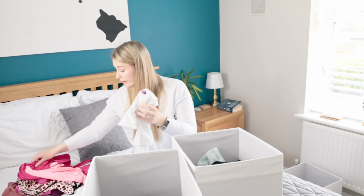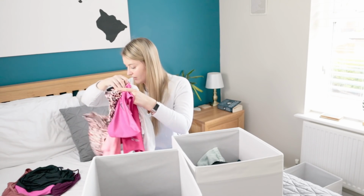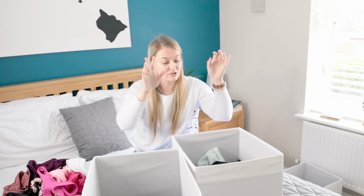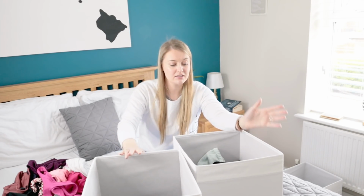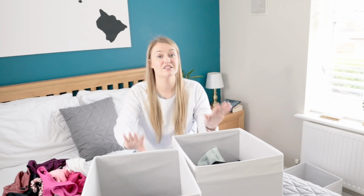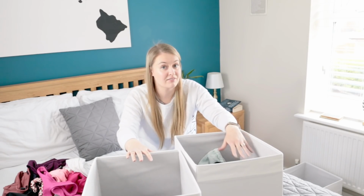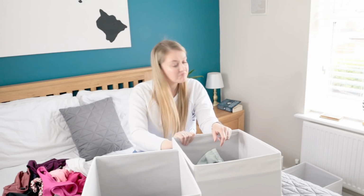So that gives us 1, 2, 3, 4, 5, 6, 7, 8, 9 items to declutter out of that. I don't feel like that's a bad thing. It's a small declutter, but it's a declutter nonetheless, and I just feel a little bit better knowing I've gone through these and I can put them away now, knowing that they're not filled with lots of unnecessary items and clutter. I know exactly what's in here, and that feels good.